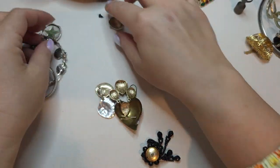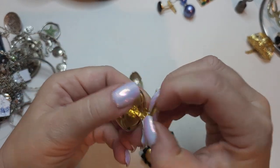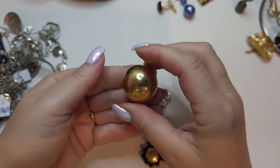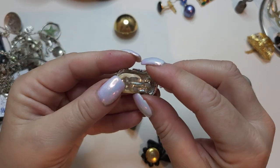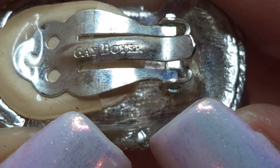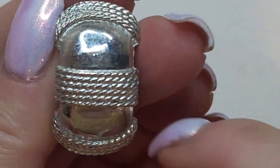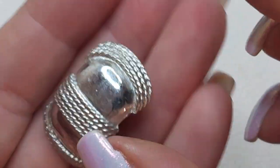So right here we have different single earrings. So we have this gold tone clip on. I don't think she has a name. I have this silver tone clip on. This one is, let's see who made you. Gabe Boyer. I know I used to have belt buckles of Gabe Boyer, but there is only one right now.